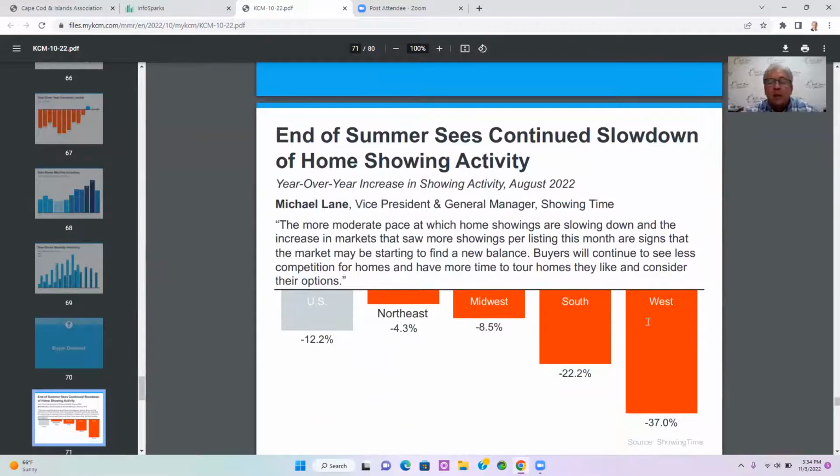So end of the summer sees continued slowdown of home showing activity. Yes, the market has slowed down as far as the amount of buyers going into properties. How do we know that? Because of this slide right here on Showtime. Showtime is a company that has the lock boxes on those doors, and every time someone opens and closes the box, it gets recorded. So the more times that box gets opened and closed, the more the company can tell there are more people going through the property as far as activity.